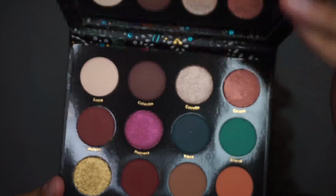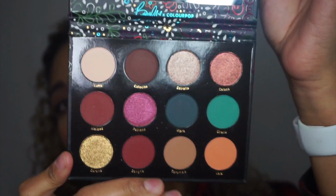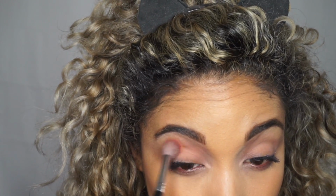And then for the third and final look, we're going to go ahead and take the Salvaje palette in collaboration with Becky G. And this is what the palette looks like. We're going to start off with the shade called Lola, and I'm taking down a Morphe M533 brush, which is always my crease brush. And I'm just going to go ahead and use this as my transition.